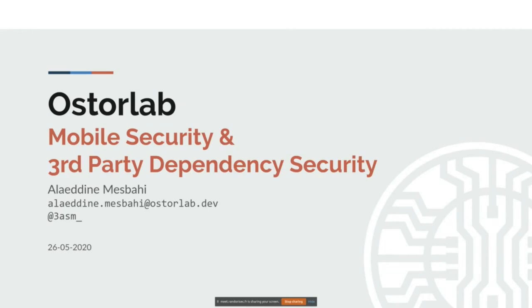Before co-founding OstorLab, I come from a security engineering background. I worked in different positions in security automation in the past. My previous one was at Google, where I was part of the security automation team, and where third-party dependency was one of the nightmares I had to deal with, particularly in the cloud space.